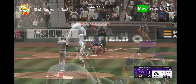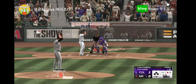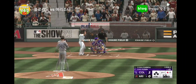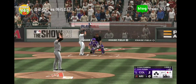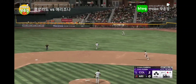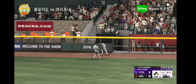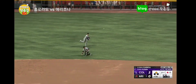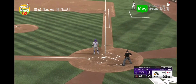This is Corbin Carroll. One down, base is empty. Tried to backdoor him with that slider right there, but just missed off the plate. Good pitch, though. That's ripped, and this one could be extra bases. Now he'll turn for second. Not stopping. He's going for three. Pulls into third safely with a triple.